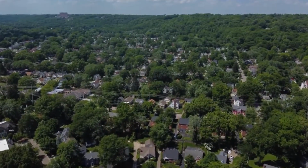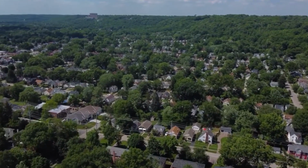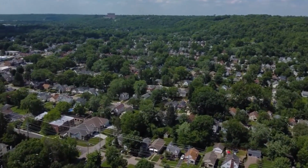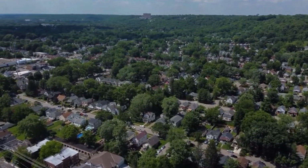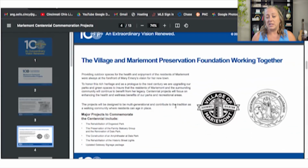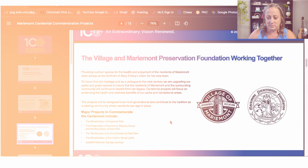So Mariemont was listed on the National Register of Historic Places in 1979. And then in 2007, the village of Mariemont was designated a National Historic Landmark. So to celebrate their 100 years, they wanted to preserve some of the outdoor spaces that they have there, like rehabbing Dogwood Park, preserving the family statuary group at Dale Park, constructing an amphitheater at Dale Park, rehabbing the historic streetlights, and things like that.